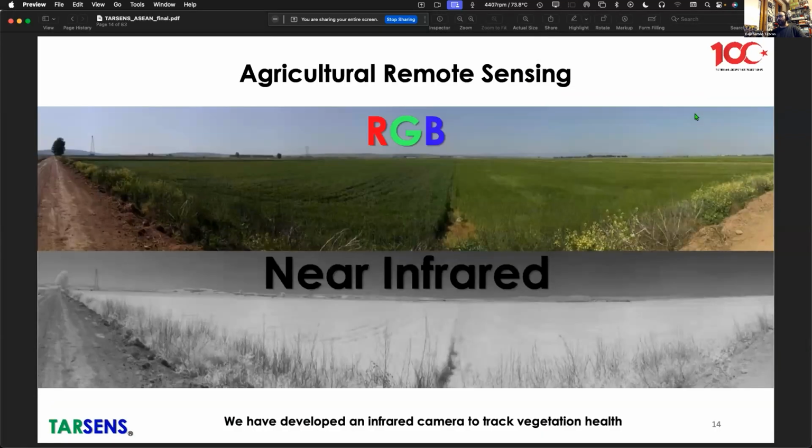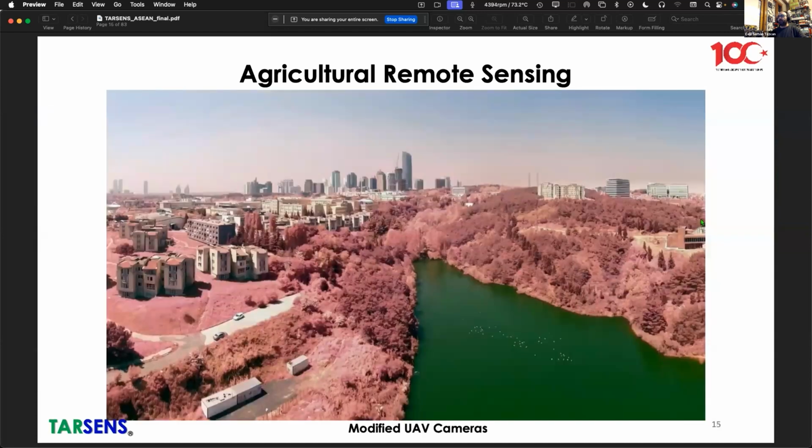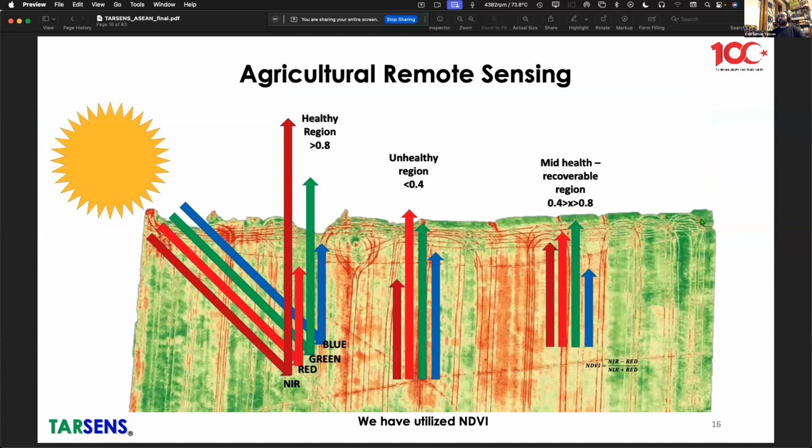In agricultural remote sensing, we use RGB, the normal human vision, for mapping the field. But with the technology, we are able to achieve the near infrared images of the vegetation as well. This near infrared signature from the vegetation helps us to map the vegetation health, and we are able to determine the locations which are healthy, unhealthy, and mid-health and recoverable regions. This is used for precise fertilizer and other chemicals in the agriculture production area.